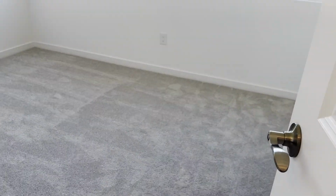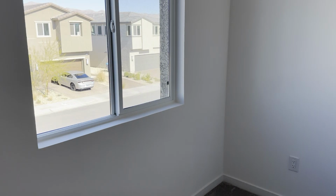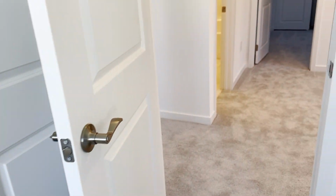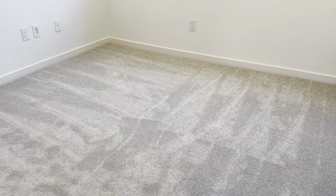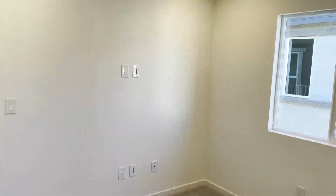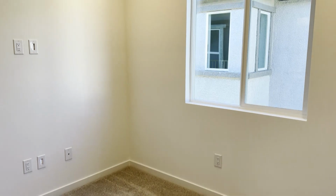Now let's go to the second bedroom. This is also a nice size. And they added these windows here. And also this closet. And this area right here, this is the loft. This is perfect if you have kids and you want an extra room to entertain them.